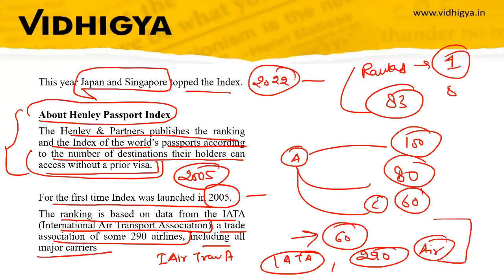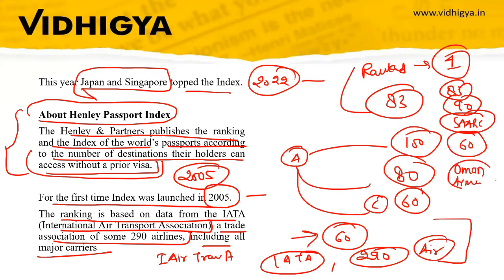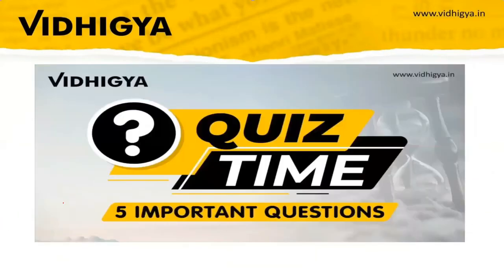So we have discussed India's ranking, 83. Last year it was 90. We have discussed the countries in SAARC, and that Indians have access to 60 destinations across the world visa free. And we have discussed that the latest additions in India's list are Oman and Armenia. Then we have also discussed that this index was first launched in 2005. The purpose of this index is that the ranking tells how many countries a person of that country can access without a prior visa. And the data is taken from IATA, the International Air Transport Association, and a trade association of around 290 major airlines across the world. So this is all the information that you need to remember.